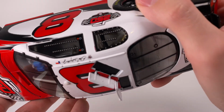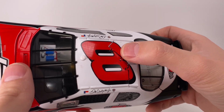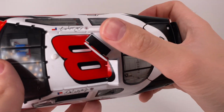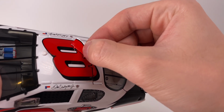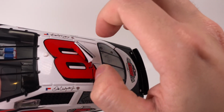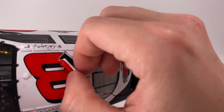You go to the roof, of course, you have your roof flaps that do engage. Now they're a little bit loose. I still wish they would change the construction of the modern day diecast to a better hinge design. I don't like this loose design. The reason why is because when you take these things apart, they're a pain in the butt to get back together. And then putting decals over them is almost impossible.